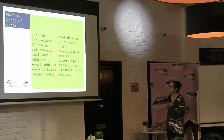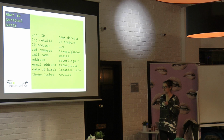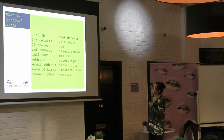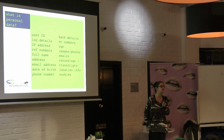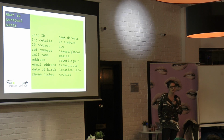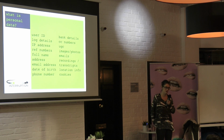User ID, login details, IP addresses, reference numbers, full names, addresses, emails, date of birth, phone number, bank details, credit card numbers, user-generated content, images or photos, recordings, transcripts, location information, cookies. If you have free text boxes, anything that goes in could be PII because people are idiots and they will tell you everything. Anything unsolicited could be PII. Anything that's an attachment could be PII.